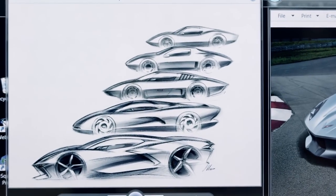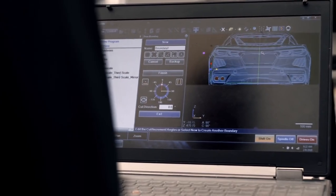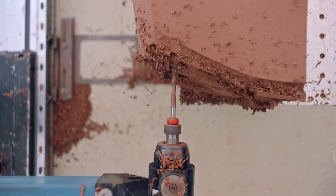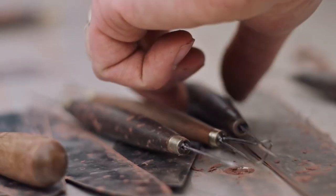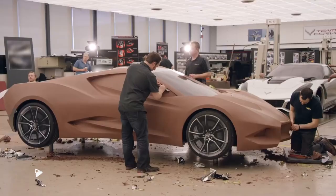We see the car evolving, and we have this great process where it's part art, so hand sculpting clay, and part digital math-based design. So we sculpt the car, then we scan it, and then we'll use numerically controlled machines to recut that surface back on the clay. You go back to the sculptors, and they start finessing the car, change the surfaces, make them blend together the way you want.